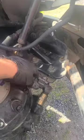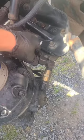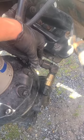But yeah, it was leaking out of here. Yeah, right, so there. I know it was leaking there. Yep.